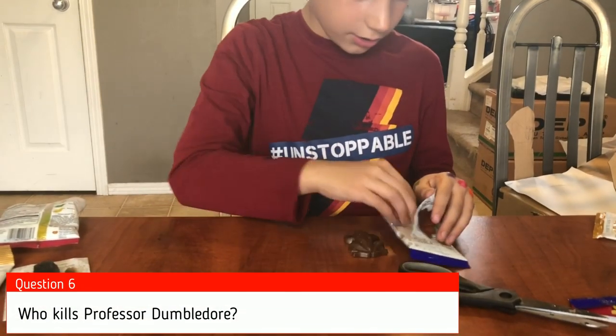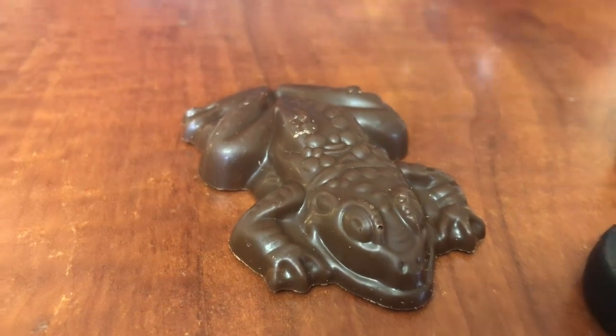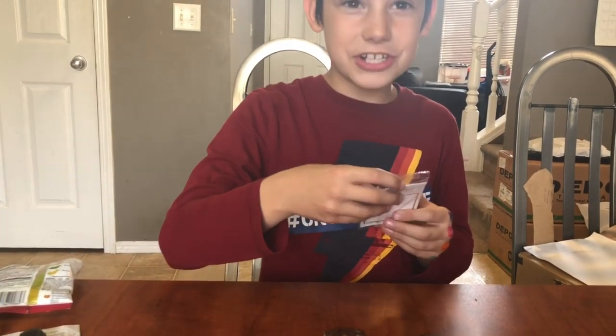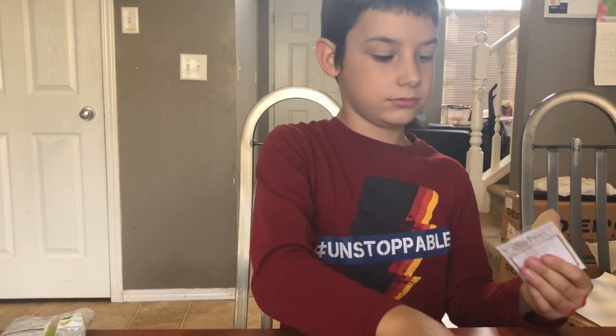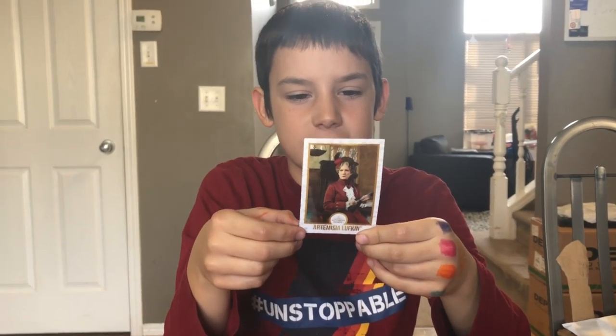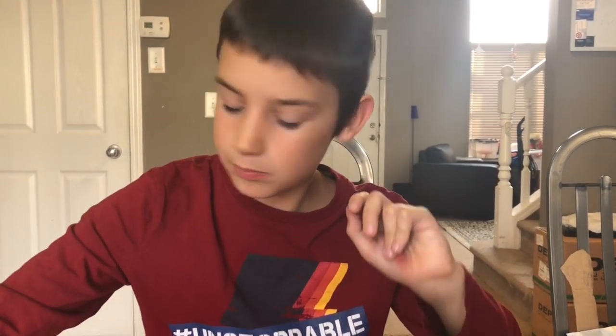Let's do the chocolate frog. Got frog. Oh, what? That's cool. It's like a mini kind of card. Artemisa Lufkin. See? Oh, it says something on the back. In 1798, Artemisa Lufkin was the first witch to become Minister of Magic. Okay, time for the frog.